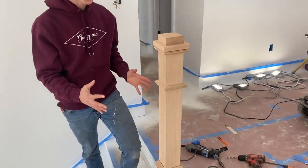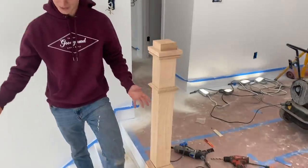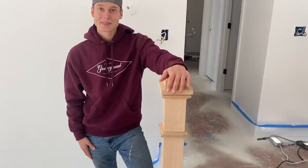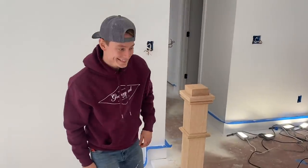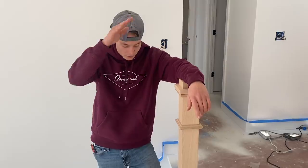Alrighty guys, so check that out. We got our very first post installed and we're super proud of this because it did take a good bit of time to do. As you can tell, look at all these tools we got out here. This was pretty difficult to do, man. Oh yeah, dude. And we had to level that thing out, straighten it out, do whatever just to make that thing stand perfectly straight. And on top of that, we had to trim it as well. Yep, we had to trim it to the perfect height. That way it's not too tall or too short.